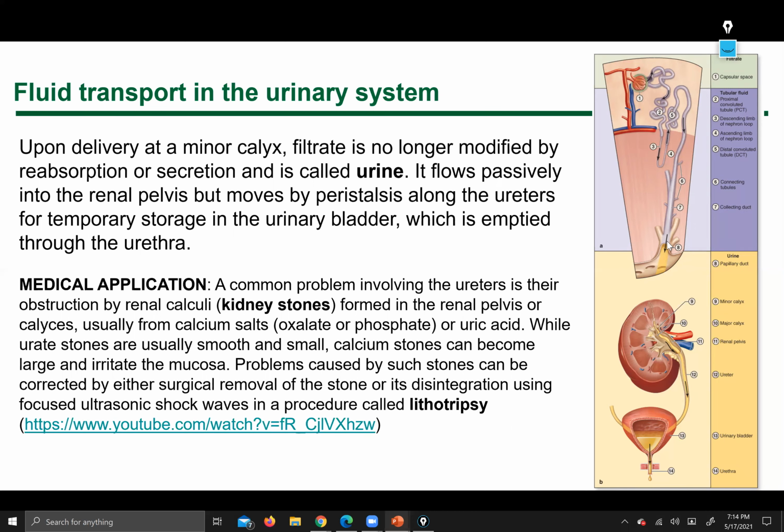So after that, we've got the minor calyces, major calyces, renal pelvis, and ureters. And this is where we get to talk about renal calculi or kidney stones. So it turns out not all calculi are created equal. It depends on their etiology. So there's calcium phosphate or oxalate, which is one kind of stone, or uric acid crystals, which are another.